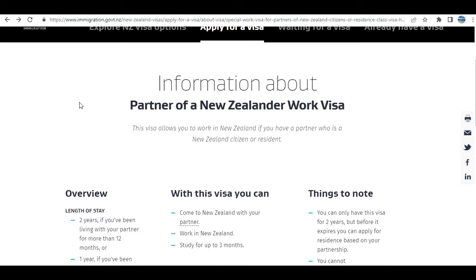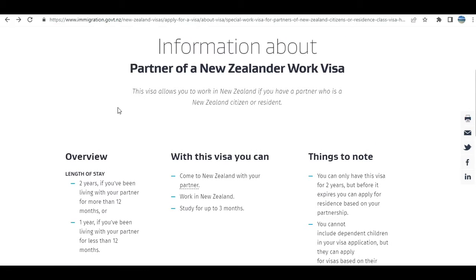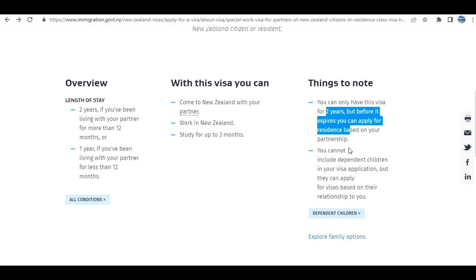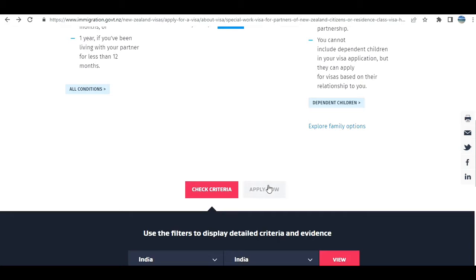So guys, in front of you I have opened the official New Zealand immigration site where we have this partner of a New Zealander work visa information. If it is granted to you, you can stay up to 2 years if you have been living with your partner for more than 12 months, or 1 year if you have been living with your partner for less than 12 months. This visa can be used for 2 years only, but you can apply for other residence based on your partnership, and with this you can work in New Zealand and come to New Zealand with your partner and study for up to 3 months. Okay, so a lot of things.